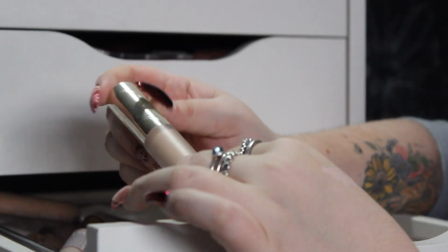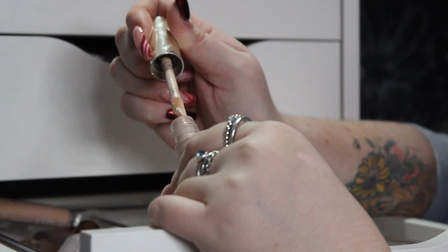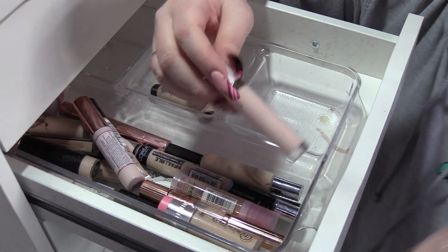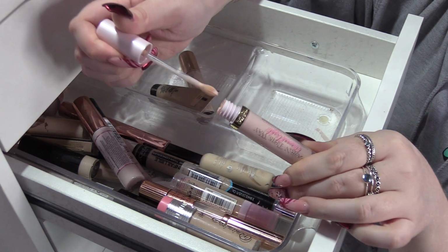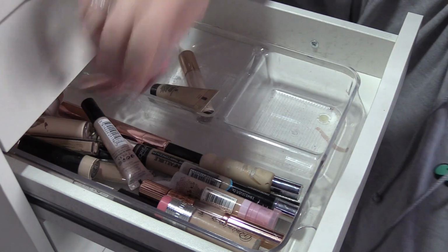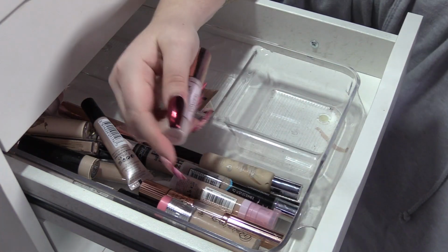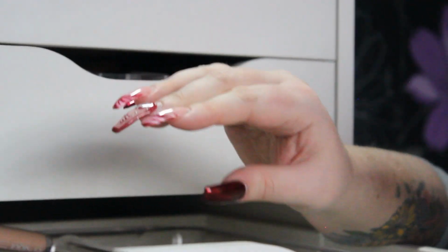Jouer High Coverage Liquid Concealer. This one is very, very high coverage. Again, another one I reach for when I'm really struggling with my skin, so we're going to keep that. And we're also keeping Too Faced Born This Way Eternal Light. This is one of my favourite concealers at the moment. Just very hydrating and luminous under the eyes. Another one to pass on is Conceal and Hydrate from Makeup Revolution. Again, I just don't use this, but it's got plenty of product left in it, so somebody else will enjoy that.